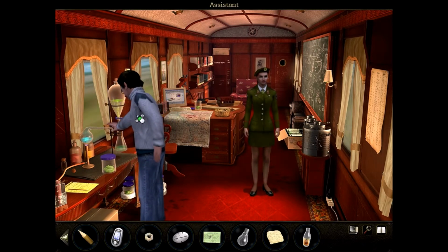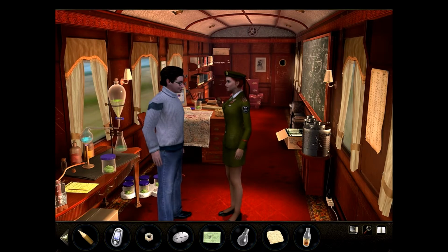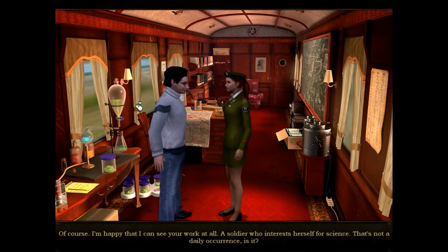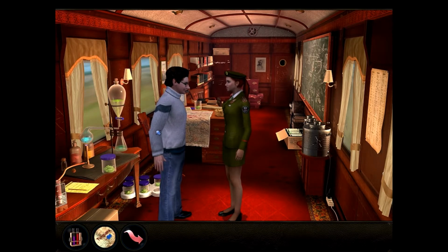Let's talk to the assistant again. Maybe he has more information for us. Phew, that was close. I have only just saved humanity from the terrible Dr. Jekyll. Oh, thank you very much. Working with him is now so much more relaxed. I owe you one. So if you have any questions, I unfortunately can't tell you everything. I hope you understand that. Of course. I'm happy that I can see your work at all. A soldier who interests herself in science, that's not a daily occurrence, is it? No, and certainly not someone as pretty as you. Oh, thank you. Ooh, pretty smooth.